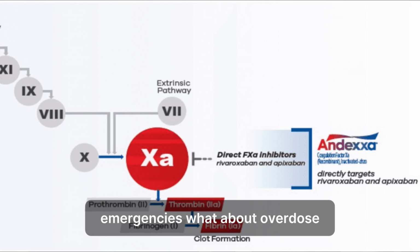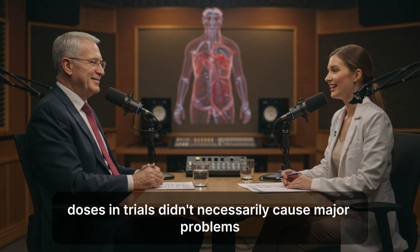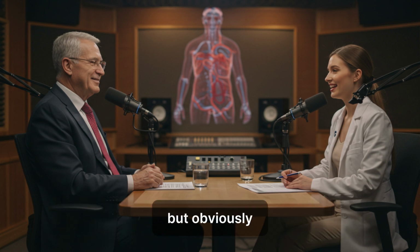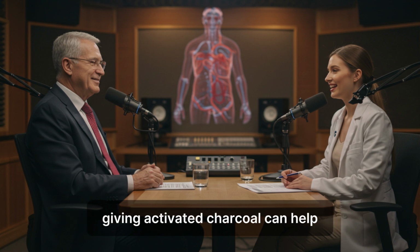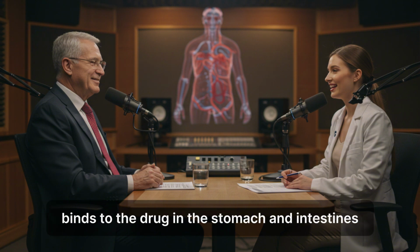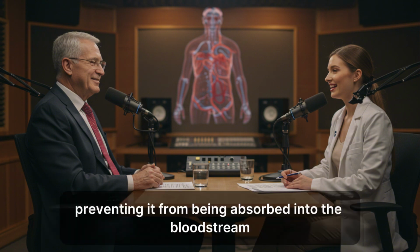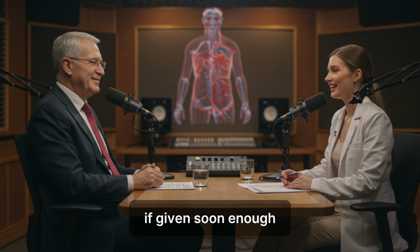What about overdose? If someone accidentally takes too much? High doses in trials didn't necessarily cause major problems, but obviously it's not desirable. If an overdose is recent, giving activated charcoal can help. How does charcoal work? Activated charcoal binds to the drug in the stomach and intestines, preventing it from being absorbed into the bloodstream. It's a common strategy for managing certain overdoses if given soon enough.